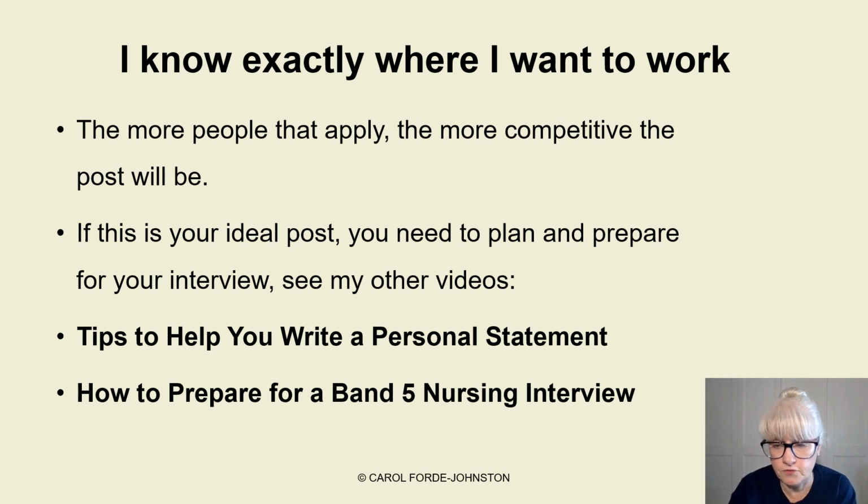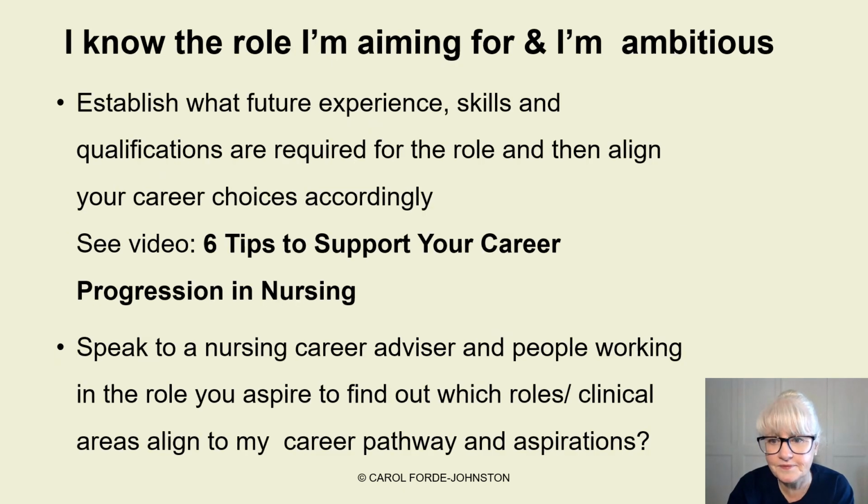If you are not offered the role, don't be devastated. It can be devastating. Sorry, I can't speak today. It can be devastating, but get your interview feedback, and there is nothing stopping you applying again. And I know nurses that have done that. They've been in a band 5 role, and then after 8-9 months they've gone back to the area saying, this is my ideal role, please consider me for the next band 5, and they've gone for another interview, and they're now experienced nurses in the area that they initially wanted. So don't give up on your dream for an area.